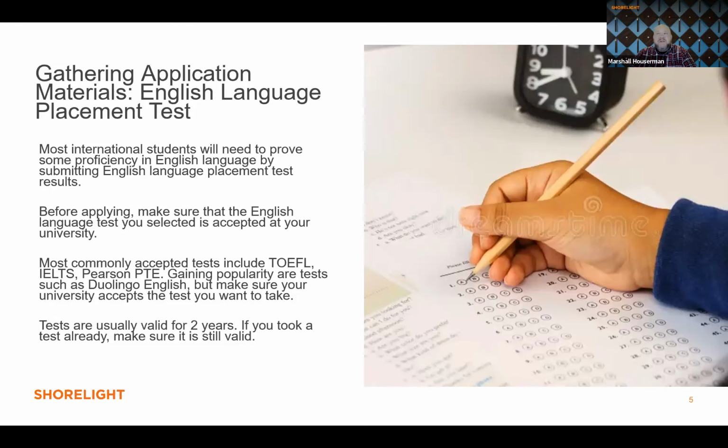Sometimes those proficiency requirements vary by university. So it's extremely important that you check the requirements of the university you're applying to. Do I need to have an English language placement test result or not? Am I eligible to apply without taking an English language test? Also, make sure that if you do sign up for an English language placement test, you've selected one that is accepted at the universities you're considering applying to.